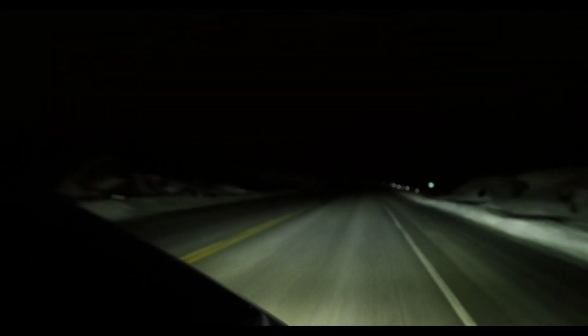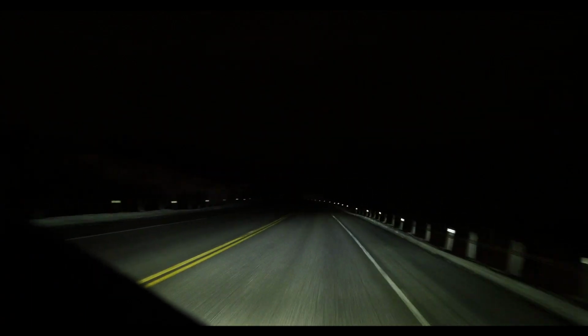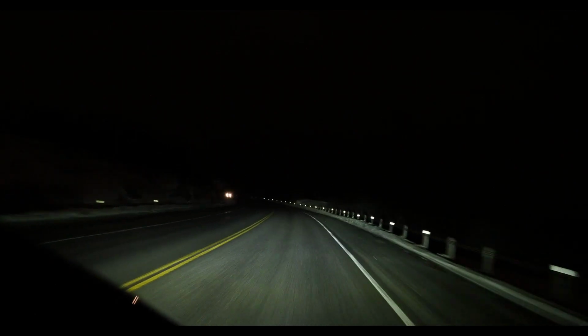But what I did want to draw your attention to was the performance of these headlights and how this car reinforces the trend that you don't need to spend big bucks to get a really good lighting system these days. And in fact, these headlights are one of my favorite things about the Prius.